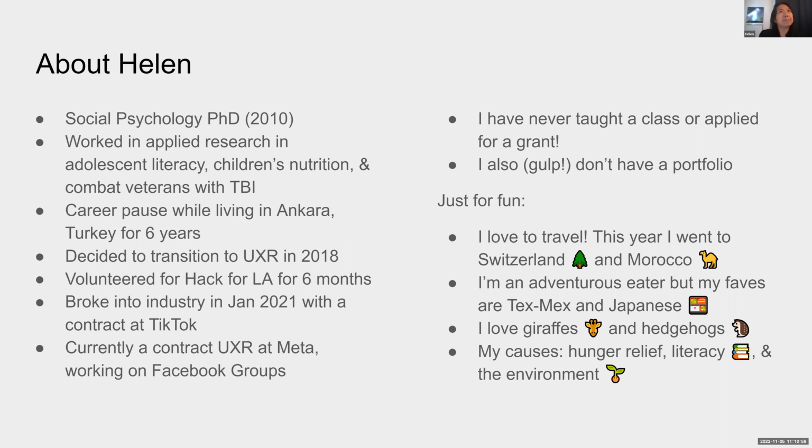And I really liked how UXR is something like the marriage between really serving people, actually having an impact for people, and then being able to make a large impact quickly. As we all know from academia, you might work for years, 5, 10, 15 years on something and see very little gains from it, or it helped very few people, unfortunately. So I really wanted to make a bigger impact. And long story short, I finally broke into industry early last year.